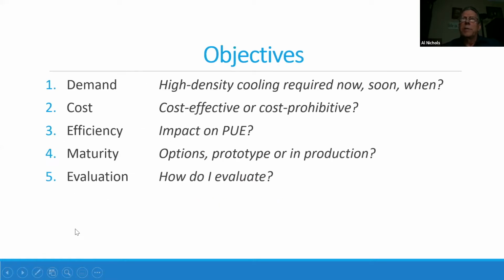We've got five objectives, or five takeaways, questions that I think you may have had coming into this. One is demand. We've been talking about high density cooling forever. Is it really here yet or not? And when will it be if it's not? Cost. Is it cost effective, or is it going to cost you an arm and a leg? How does it work out on cost compared to just air cooling? And efficiency. How will it impact your PUE?